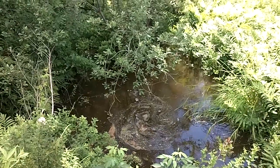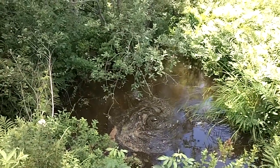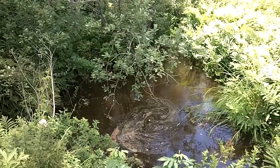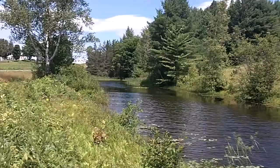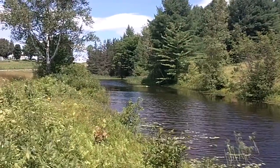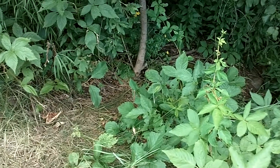Water is, in fact, running out of the pond. Gurbledy-gurble. At a pretty good rate. For a few hours, we're hopeful, but the beavers have been here a while.